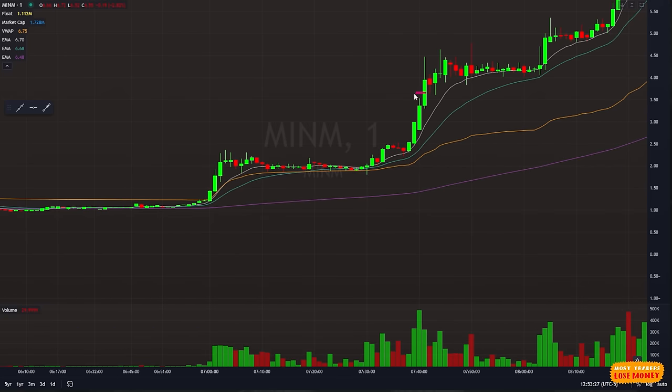So this gave a micro pullback right here on the 1 minute chart. It hit a high of 53, it pulls back. That was enough to buy a dip for a rip up here to $4.50. We're breaking the 200 moving average. So that was a solid trade.